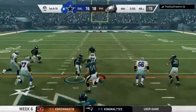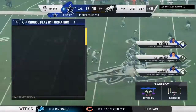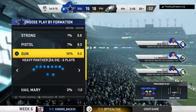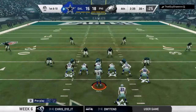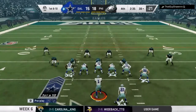They'll run it now out of the gun, and they'll get him down as he's inside the 40. 13 yards and a 1st down, Cowboys. We'll definitely see some open running lanes, and he's taking advantage of it right now, but that shouldn't be a surprise. Defense has the lead. They're playing for the pass first. Back-to-back good plays have them on the move on 1st down.